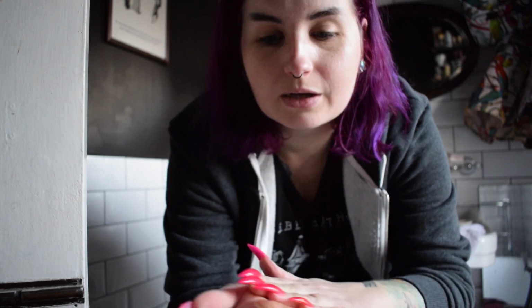This mask is quite runny, it's quite a wet mask. It's not the same as any kind of clay masks or anything like that. It smells lovely. So this now says that it needs to set for 10 to 15 minutes. So who'd like a history lesson? So now it's time to relax for 15 minutes.